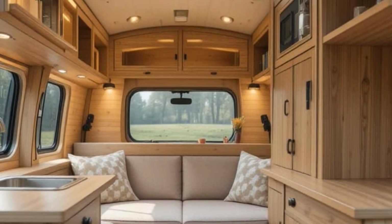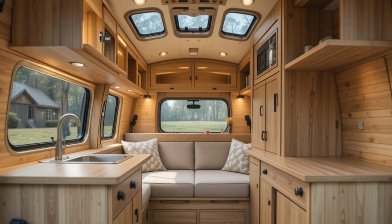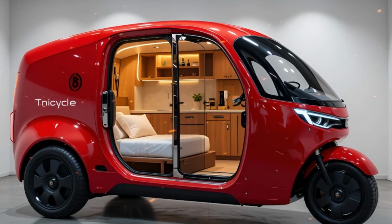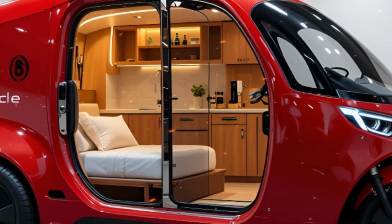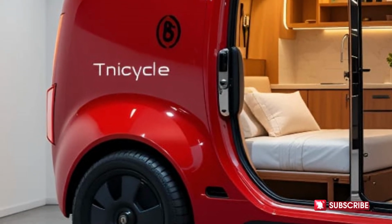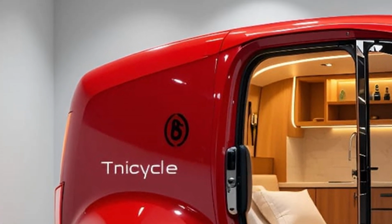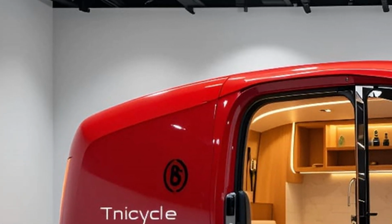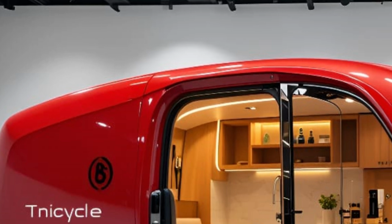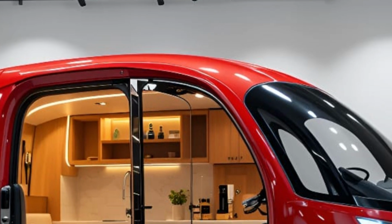Inside, the Mint Red Trike camper maximizes every inch. The cabin is small but smartly designed. There's a convertible sleeping area that folds into a bench seat, integrated storage units for your essentials, and a tiny kitchenette with a single burner and a collapsible sink. It even includes solar-powered ventilation and USB charging ports, making off-grid living feel accessible and sustainable.